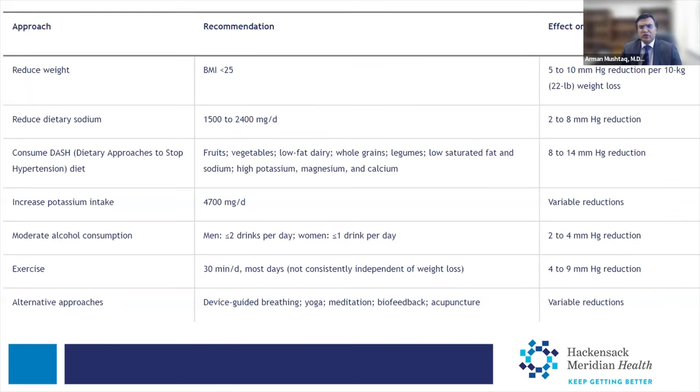Okay, so what to do? I would like to emphasize that we can treat and diagnose things with medications and all that, but this is something that each and every one of us can do on their own and has a significant impact. These are recommendations for lifestyle modification. Whenever someone has elevated blood pressure, stage one, or stage two blood pressure, the first recommendation is to act on lifestyle modifications.